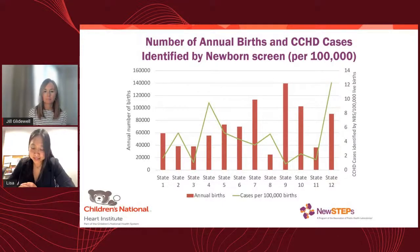So we really want and need national, patient-level screening data to be able to understand why this variation is happening and how we can really improve this data for everyone. Thanks, Scott.